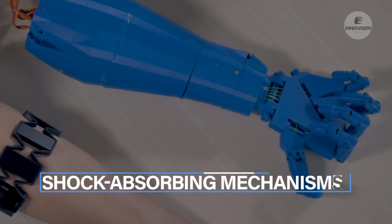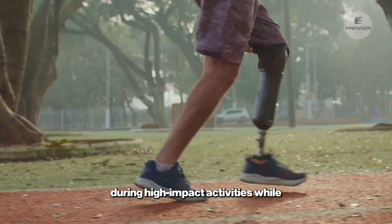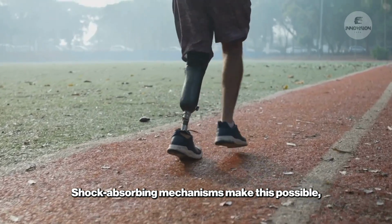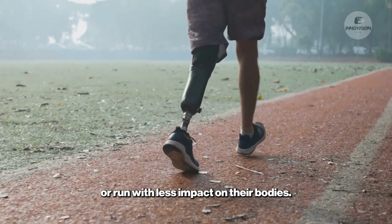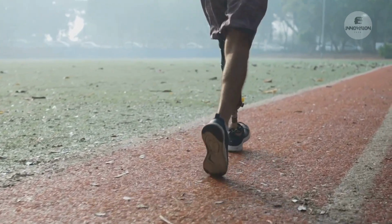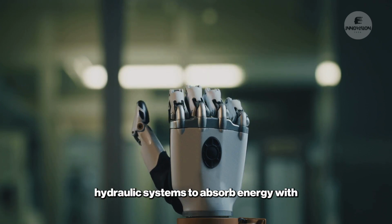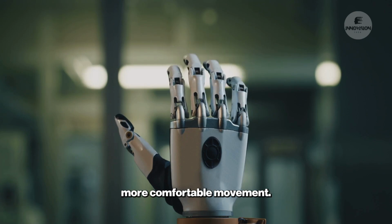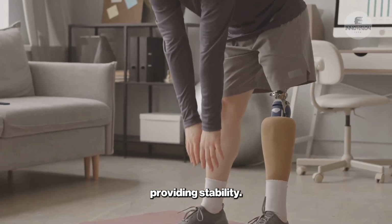Shock-absorbing mechanisms. Envision a prosthetic limb that keeps up during high-impact activities while protecting your joints from strain. Shock-absorbing mechanisms make this possible, enabling users to walk, jog, or run with less impact on their bodies. Unlike older models, these advanced designs use springs and hydraulic systems to absorb energy with each step, creating smoother, more comfortable movement. It's like stepping onto a cushioned mat, providing stability.